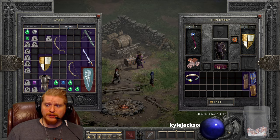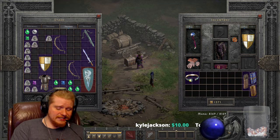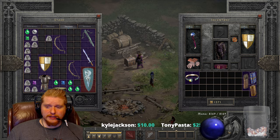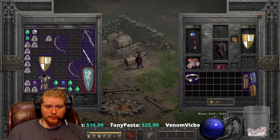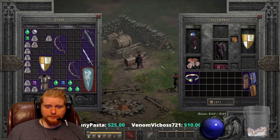So this particular item is most notably marked by its negative lightning resistance. And this is important because the negative lightning resistance on this particular item has a huge effect on the amount of damage that you can output. And we'll talk about that in just a little bit.